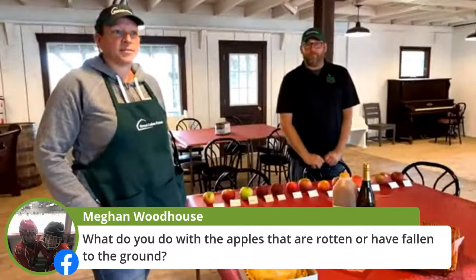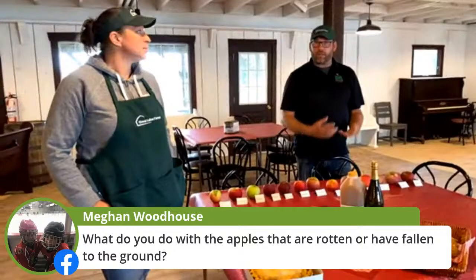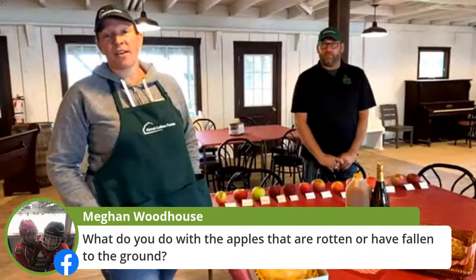What do you do with the apples that are rotten or have fallen to the ground? So the apples that are rotten, we just leave them there and they will rot into the ground. And then the ones that are not rotten will get picked up and get made into apple juice. And the ones that rot into the ground provide fertilizer and stuff that will help the next year's apples grow. So it's never wasted.